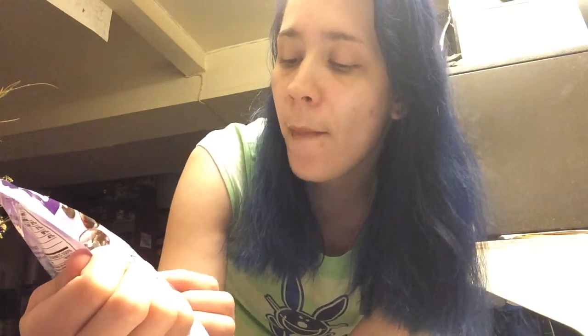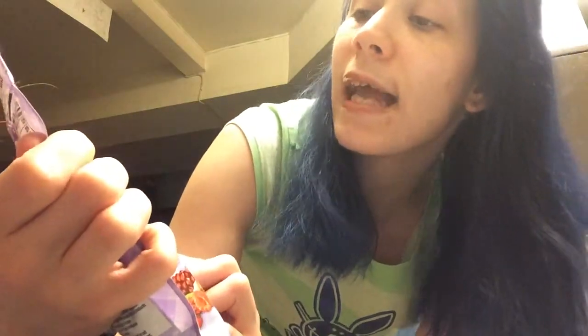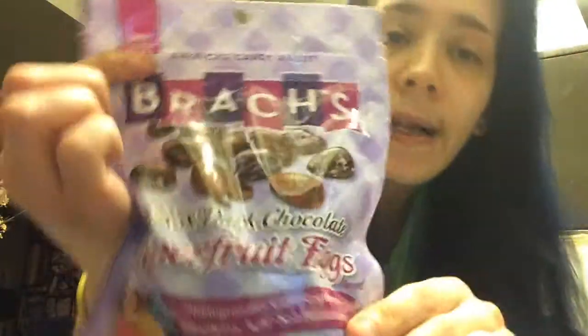And I got special chocolate. Can't go wrong with special chocolate. It's Birch's milk chocolate, milk and dark chocolate, super fruit eggs with pomegranate, goji, raspberry, blueberry, acai, and buckthorn. So this is what it looks like. And the bag is resealable. America's Candy Maker is a resealable bag.